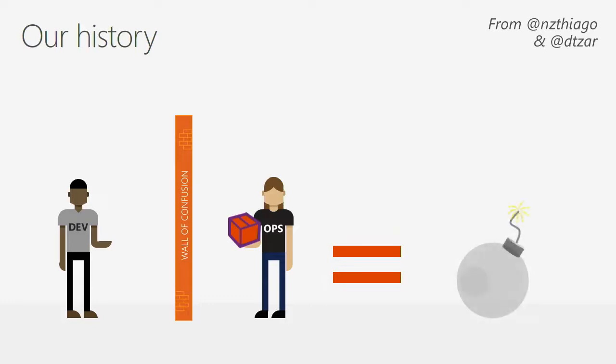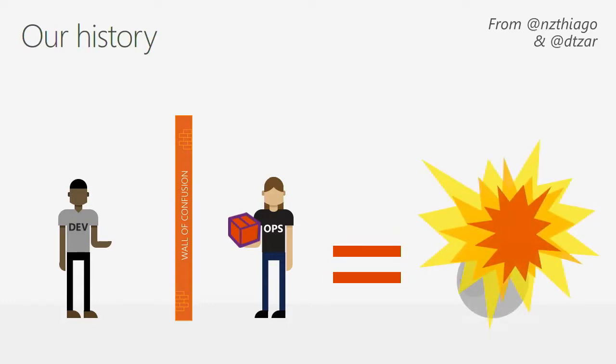This slide set is from Thiago and David Teaser, and they do a great podcast on Channel 9 called DevOps Fundamentals, and if you wanted to learn more about the basics of DevOps, then I would very much encourage you to go in and check it out. But they have this great slide, and I couldn't think of a better way of explaining our traditional software delivery model than this. It really resonated with me, being on the dev side, throwing some things over the fence, and occasionally things going spectacularly wrong when it came to operations.